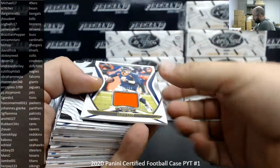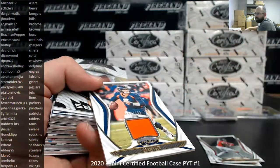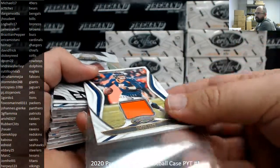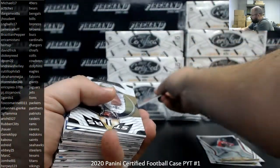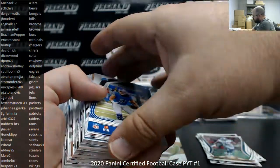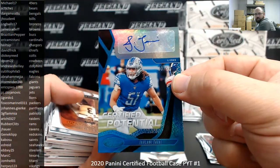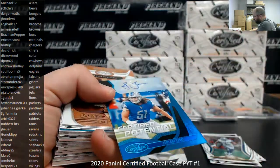Drew Lock memorabilia to $2.99 for the Broncos. Broncos going to Log Ball 17. Jelani Tavai, certified potential teal auto, number to 50. Lions won. Shawnee, Shawnee's on the board that one. Got the Lions in this break.